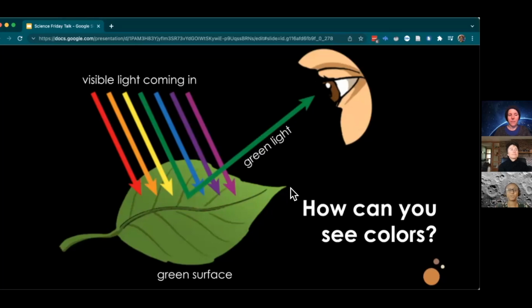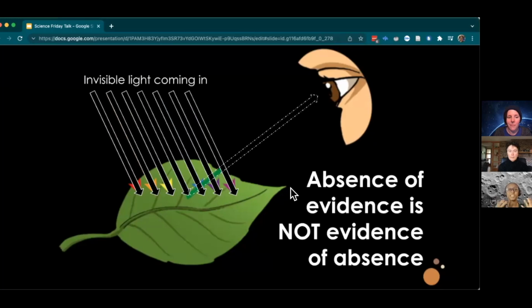And that's how we're able to perceive color. Anything that's not reflected back is absorbed, right? Just like those three images that I showed you. But with infrared, we don't really see what's happening, right? Like, how do we know that anything is even interacting with objects? Well, just because you can't see it, it doesn't mean that nothing is happening.